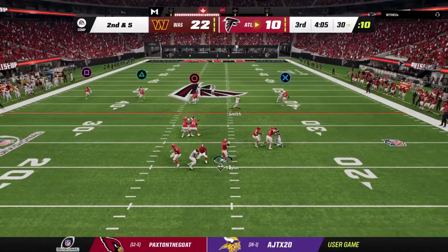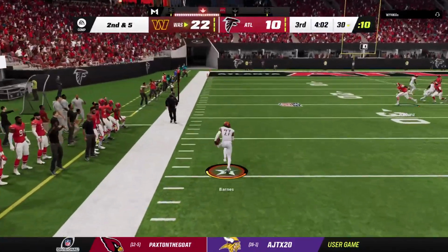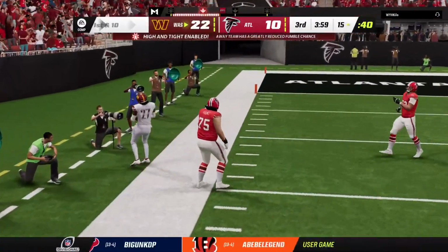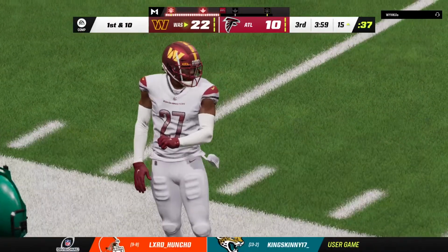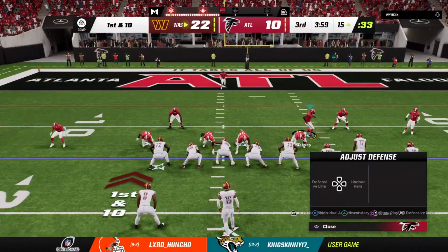Throwing again on second down. Taylor looking there for Pitts, but intercepted. Brandon, this is a veteran quarterback back there. He should know better than to make a throw like this. This is definitely not his best ball, and I think he knew this was trouble the second it was leaving his hand.